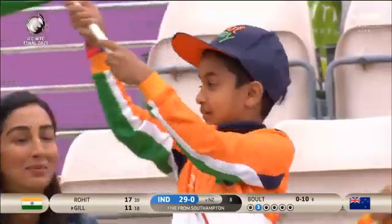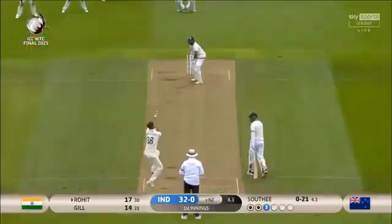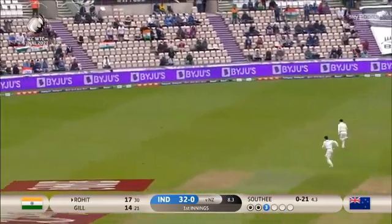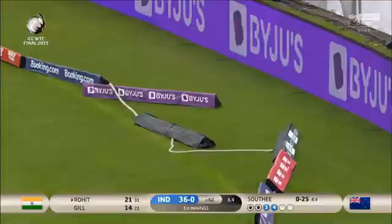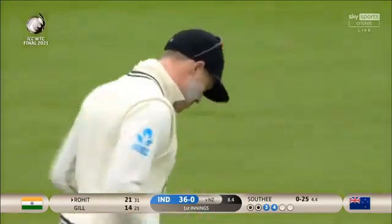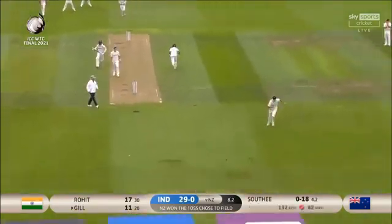Inside edge to end the over. 8 overs gone, 29 for none. Wide on the crease from Southee. This time, it's 4. Nice shot.